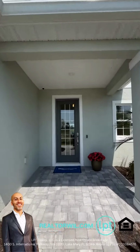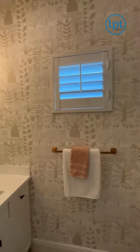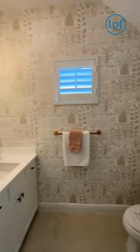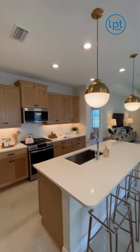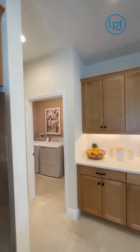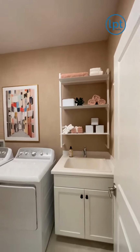This is a brand new two-story, four-bedroom, two-and-a-half-bath, 2,428-square-foot home starting at $465,000 in Parrish, Florida. This home features an oversized island and cafe area, a large walk-in pantry, a first-floor master with dual sink vanities, and a corner shower.